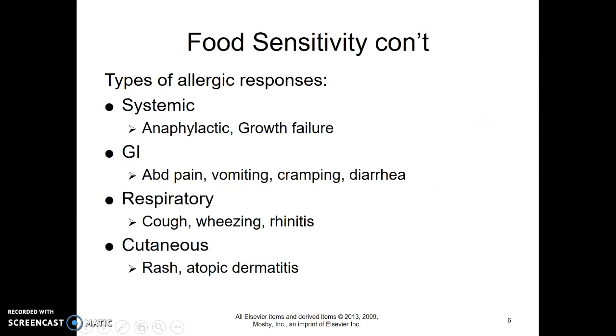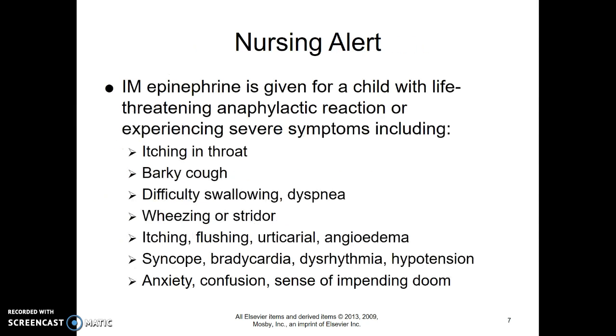So when we do see food sensitivity, so this is allergy, it can have different ways of presenting. Sometimes it's systemic, your anaphylactic shock, or growth failure. It can be GI symptoms: abdominal pain, vomiting, cramping, diarrhea. It can cause respiratory problems: coughing, wheezing, that runny nose, rhinitis. Or the most common is things on the skin: rash, atopic dermatitis, which is eczema.